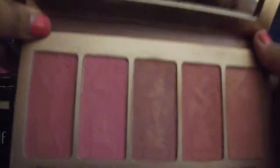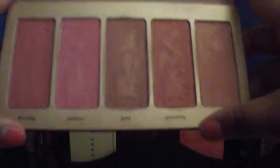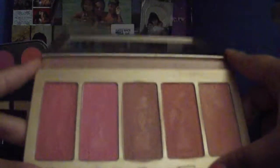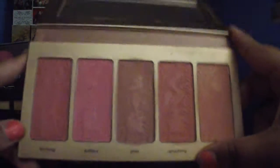They're really pigmented, as you can see. I really liked it. Really nice, and they are long wearing. Unfortunately, this was limited edition, so it's not out anymore. But I would recommend at least trying some Tarte blushes, because I'm pretty sure they're similar colors, and you will probably find some that you really like.